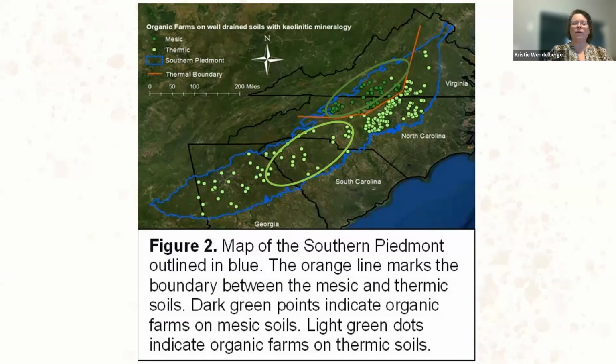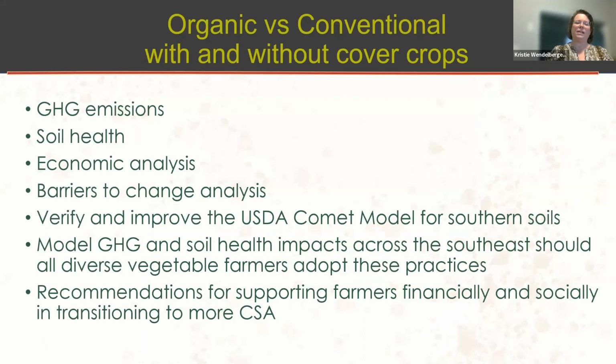And for this, we are going to study greenhouse gas emissions. We're going to have each of the farms grow with cover crops, and each of the farms grow without cover crops. And we're going to look at their greenhouse gas emissions and the soil health. All of this is over the course of a 5-year study. We're going to do an economic analysis across the 5 years, and the barriers to change analysis.